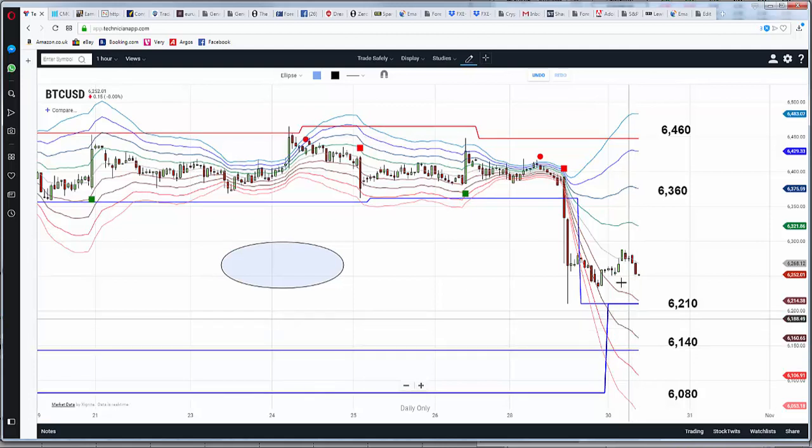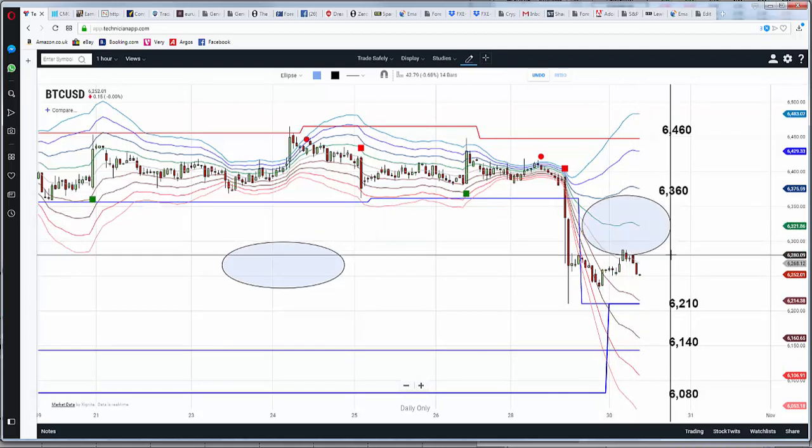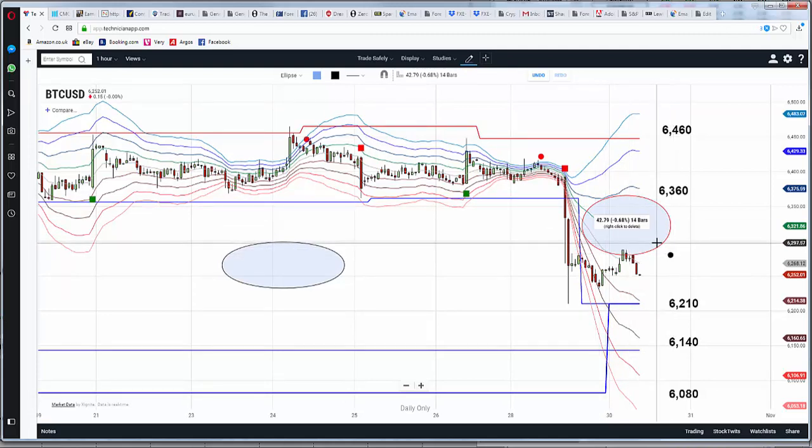So Bitcoin has broken down. I would expect some short-term levels to move into this area here, possibly today, probably tomorrow, and then that would lower the resistance point. So for now, Bitcoin has broken down, looks pretty poor. Reference those 2 levels below.